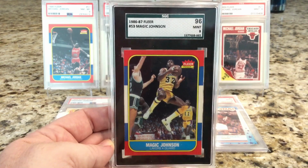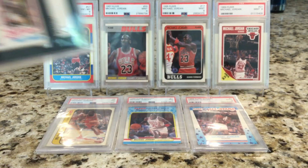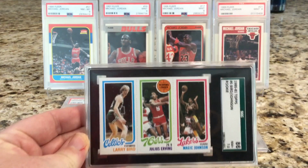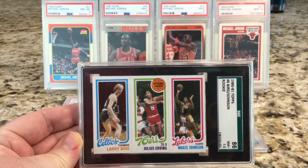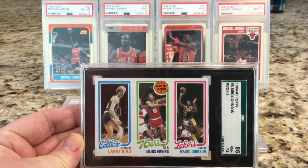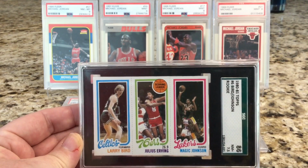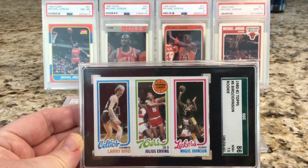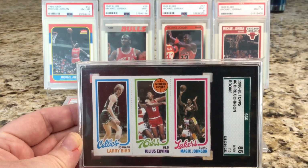And then finally, to top off the 1980s, let's go ahead and get into one of the more recognizable cards that you'll see around from the 80s, the beautiful 1980-81 Bird Johnson with Dr. J in the middle there. Really fortunate to have this particular card. A couple years ago is when I acquired this particular card.